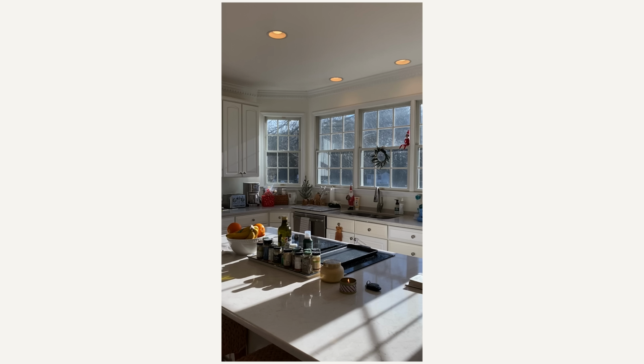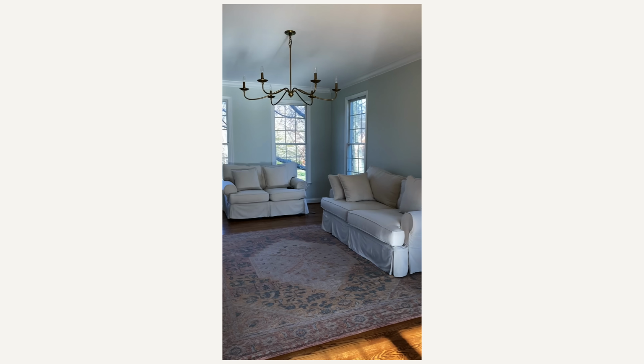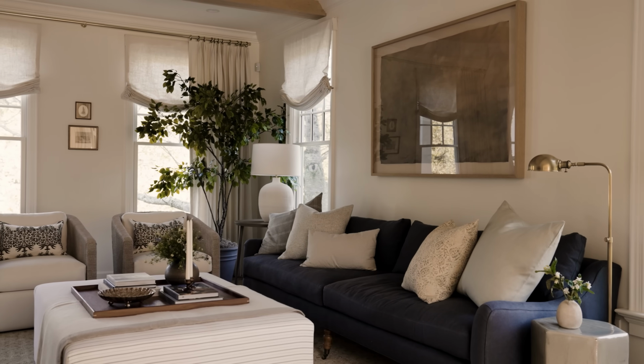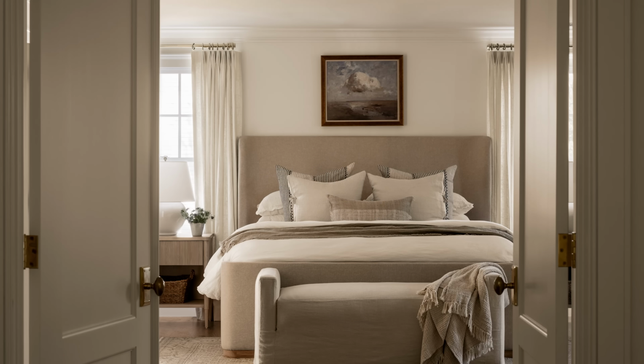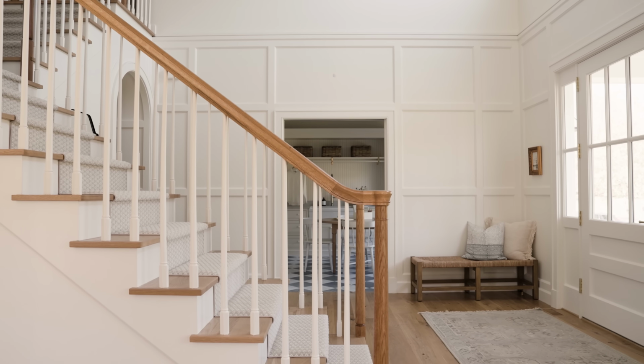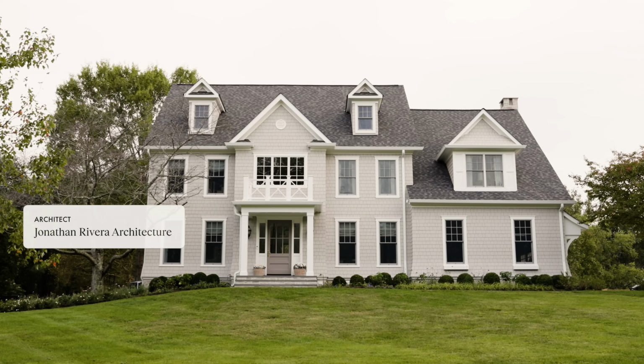She has 3 young boys under the age of 5 and had a lot of time in the home to dream. She had lots of ideas of how it should function and look and feel, and we came in as a design team to help bring those ideas together in a more cohesive vision. Our team on the project was Jonathan Rivera on the architecture and Pyramid Builders on the build.